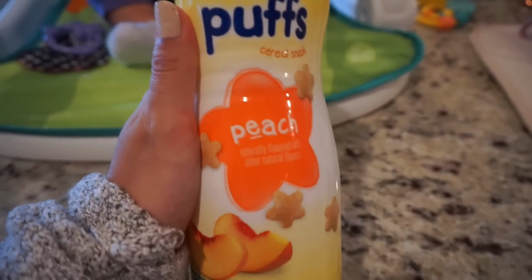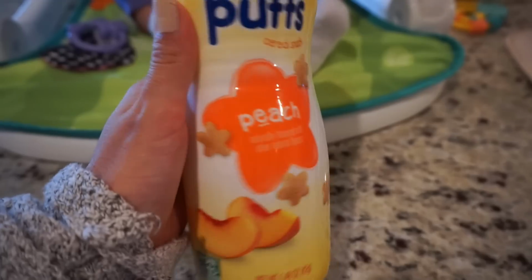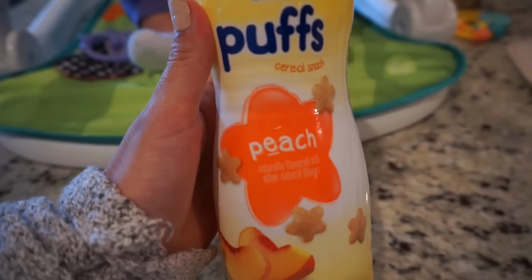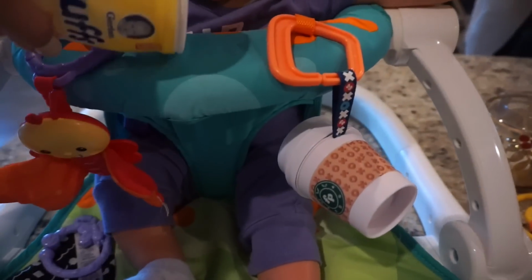I'm gonna give her some puffs while I make her food. She loves eating these. So I don't give them to her all the time, but I like her to snack on something sometimes. So let's have some puffs.